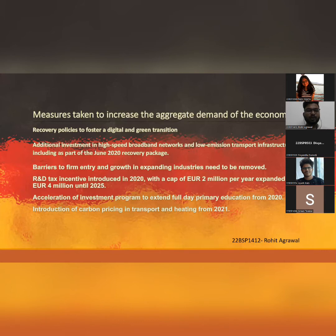My third point is that barriers to firm entry and growth in expanding industries need to be removed. It means that for new firms entering the market, there should be some barriers removed for all the firms, because it needs some time to grow the existing firms in the market.